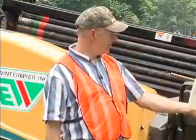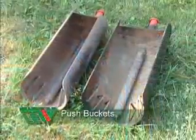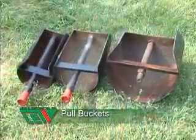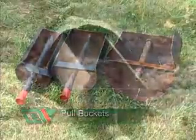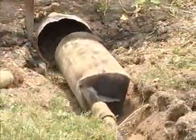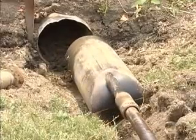We typically use those barrel reamers to run through there and find the problems before we put a pull bucket or a push bucket on. The push buckets and pull buckets are mainly for large rock and things like that. We can go in there and load them up and bring them out and dump them and then do whatever we got to do.